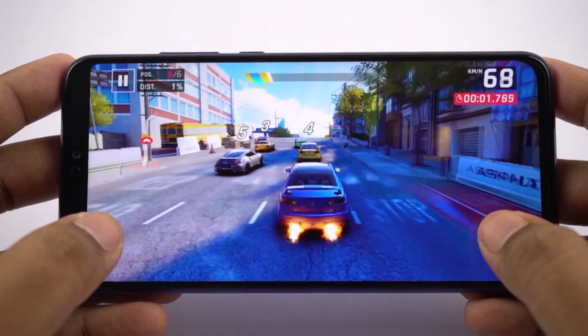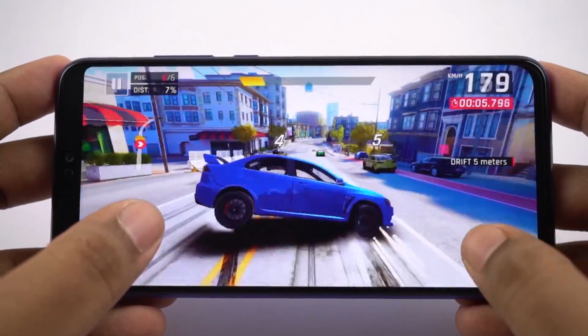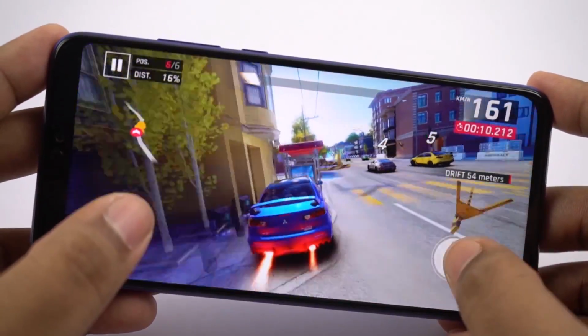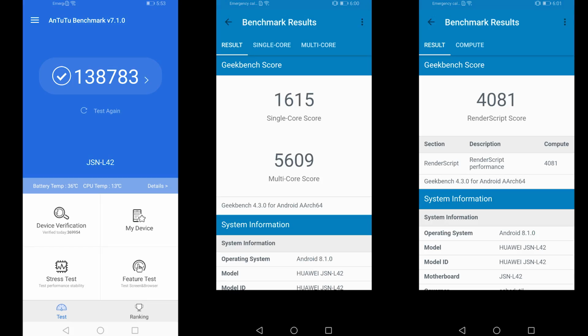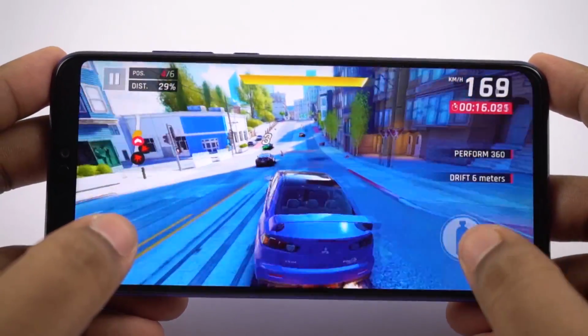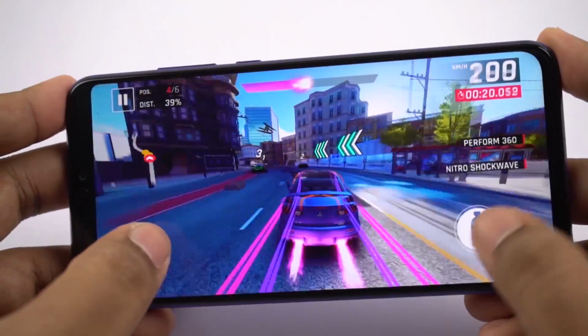Now unlike the previous Honor 7X, Honor 9N and even the Honor 9 Lite, which came with the Kirin 659 processor, this phone came with the latest and greatest Kirin 710 processor built using the 12nm architecture with Mali G51 MP4 GPU. Now these are the Antutu and Geekbench scores. Now purely in terms of raw performance, it is definitely way better than the Honor 7X and the previous iterations which came with Kirin 659 processor.